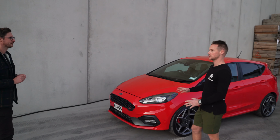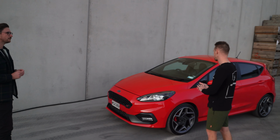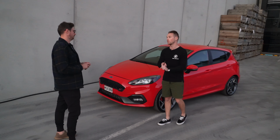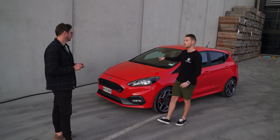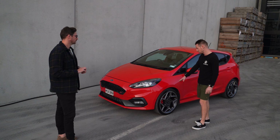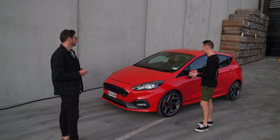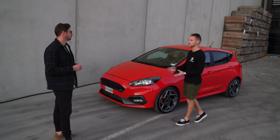I mean, I love all the features. If I was buying this car, I'd really like the interior. The Recaro seats are beautiful. That gearbox is quite nice as well. It's really notchy. I like the fact you've got your Michelin Pilot Sports. I think for a hot hatch, it ticks most of the boxes, right?